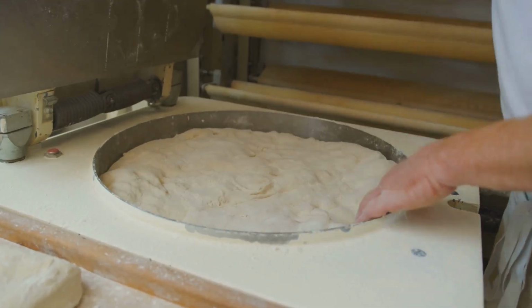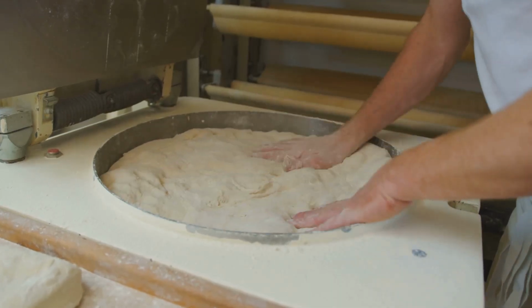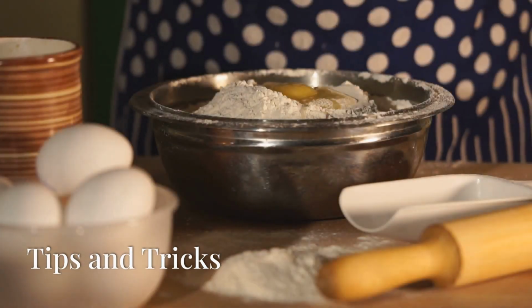Mastering the art of hydration takes practice and a good feel for the dough. Don't be afraid to adjust the liquid content slightly based on the feel of your dough to achieve the perfect consistency.